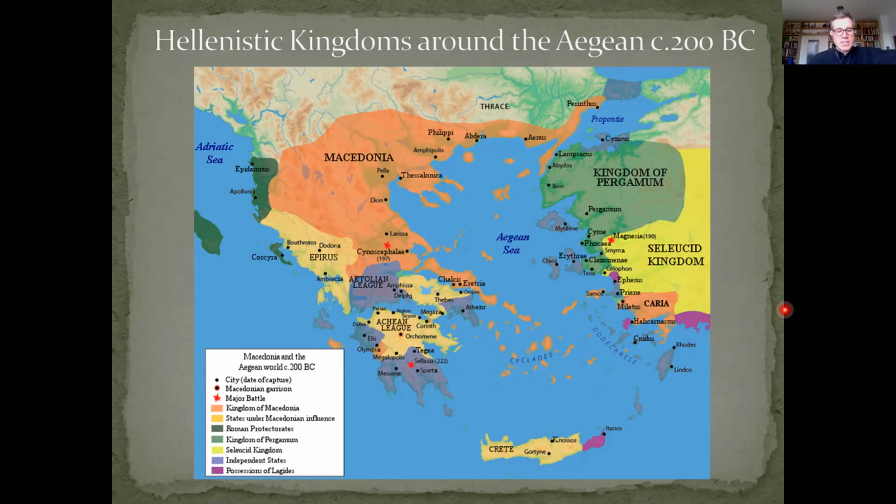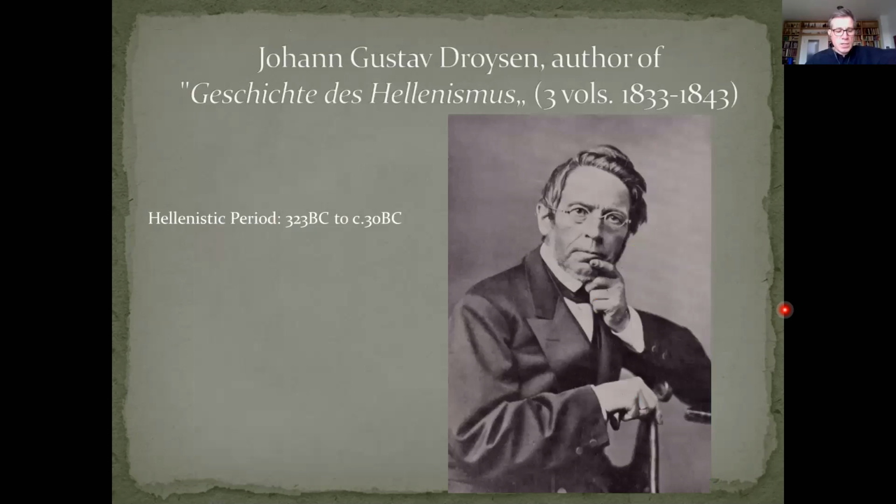It was in fact a German, Johann Gustav Droysen, seen here contemplating a trip to the hairdresser, who in the mid-19th century in his classic work Geschichte des Hellenismus, the history of Hellenism, coined the term Hellenistic to refer to and define the period when Greek culture spread in areas of the Near East, Egypt, and Asia that had been conquered by Alexander.